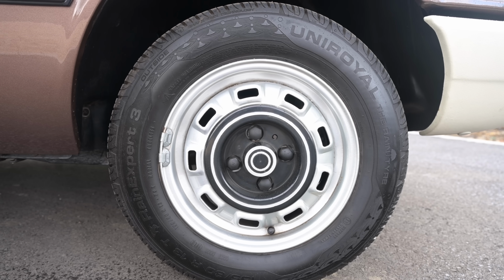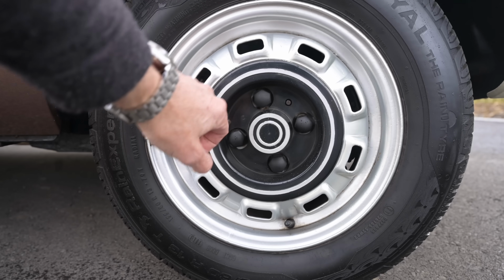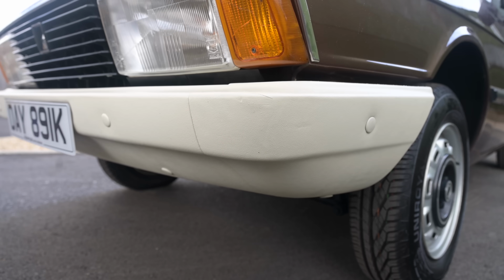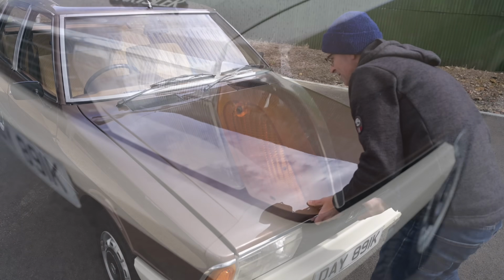So this was such an advanced car. Around the car we do have some rather fabulous details, like these pressed steel wheels with the plastic, well, actual hubcap, because it only covers the hub. We've got contrast colour bumpers and these lovely bezel-topped headlights as well.